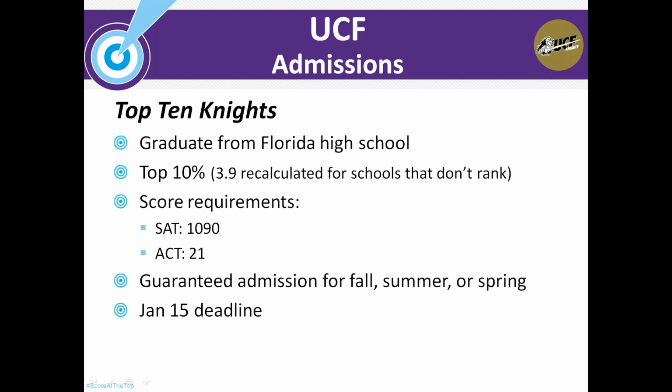They have a special admission program called Top 10 Knights, and if you are in the top 10% of your class in a school that ranks students or gives percentiles, and you have pretty much average SAT or ACT scores, you are guaranteed admission. Not necessarily for the fall, it could be for the summer or for the spring, but you do have to apply by January the 15th.